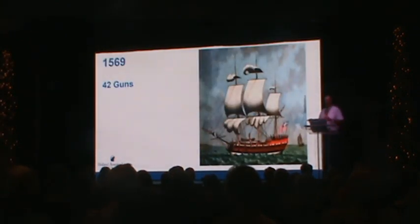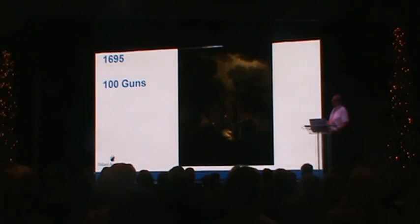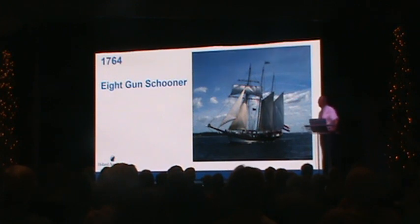But like many other navies, ours included, the Victory we're going to talk about was the last of many in a long line. In 1569, the Crown had a little 42-gun ship named Victory. Later, an 82-gun ship. 1695, a 100-gun ship that burned and sank. Never good. 1764, a little schooner. So the names keep reappearing like they do in our Navy.